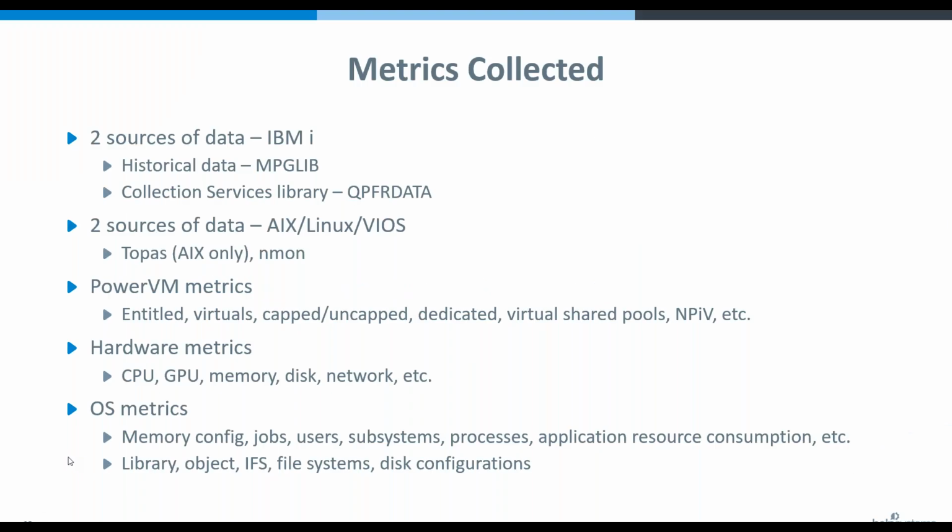On the PowerVM metrics, make sure that everybody goes on the HMC in the profile. In the advanced section, there's a little checkbox that says enable performance collection. By default, that little box is unchecked. It should be checked. There's no downside. And it does allow collection services to collect things like virtual pools and that kind of thing. So if you don't have that box checked, some of this data may be blank.